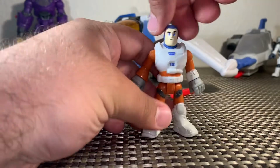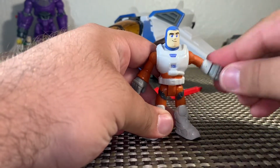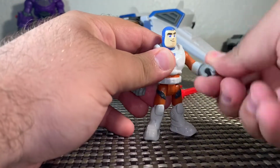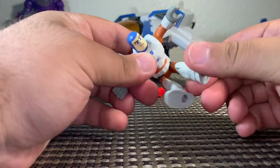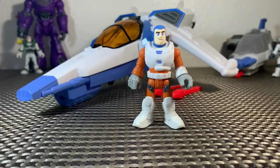Very nice. So Buzz has articulation in his head, side to side. His arm comes out, forward and back, full 360. He's got a twist at the wrist. And his legs, of course, go forward and back. A very nice figure. Really awesome.